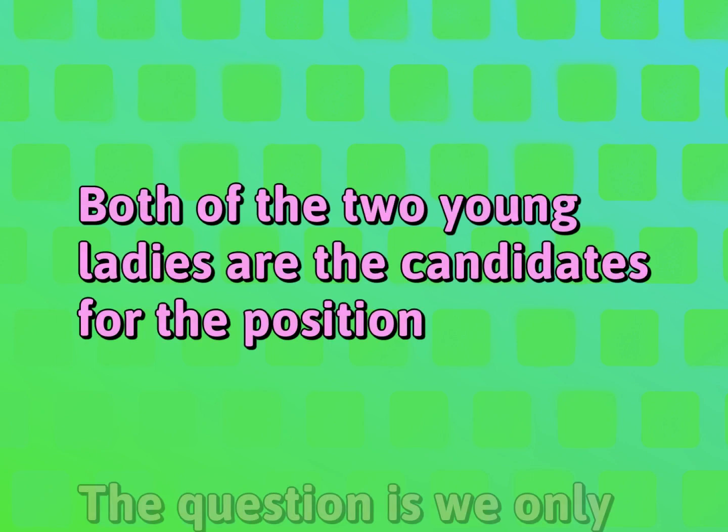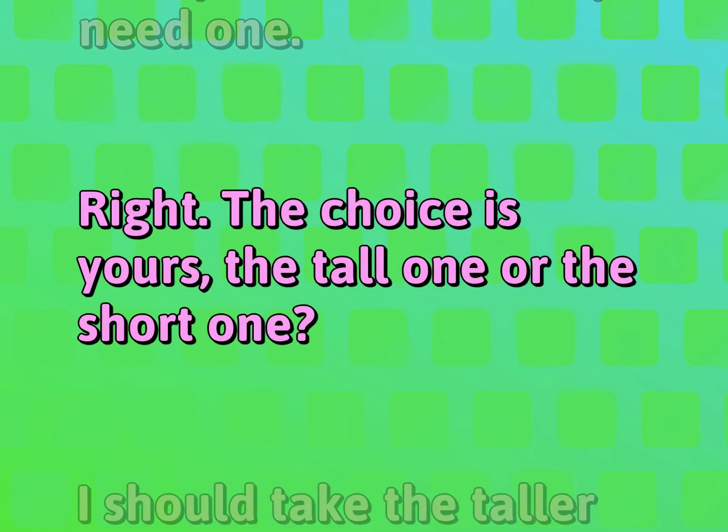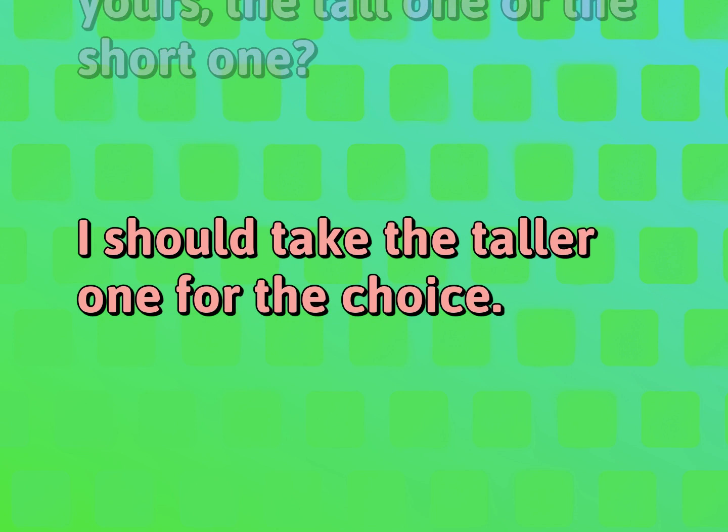Both of the two young ladies are candidates for the position. The question is, we only need one. Right. The choice is yours, the tall one or the short one. I should take the taller one for the choice.